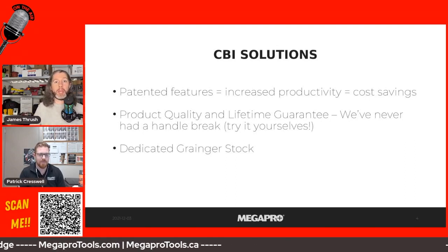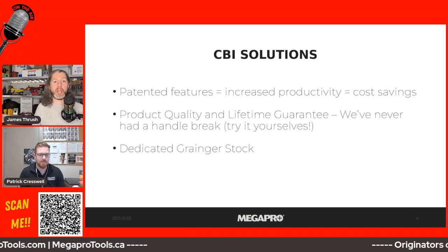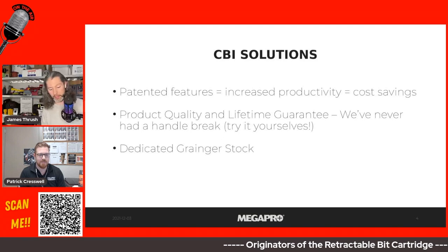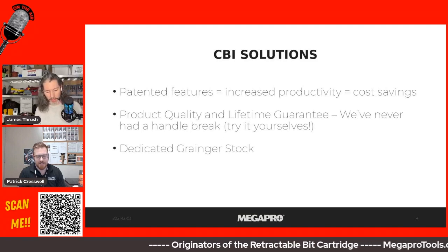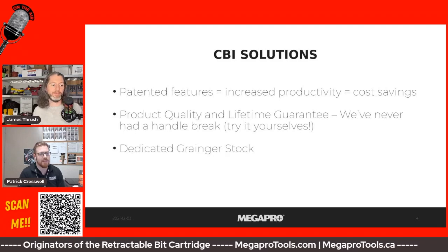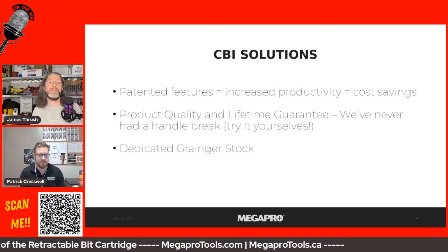You don't have to run back and forth trying to get the correct size driver that you need, because you've got them all at hand right away. Yeah, that's a fantastic point about the customized bit load. They can be even more tailored to what you need most. So that's a great point.